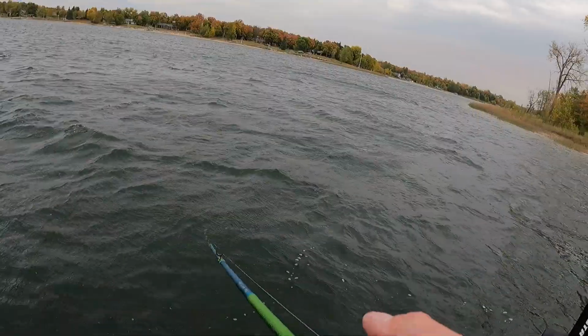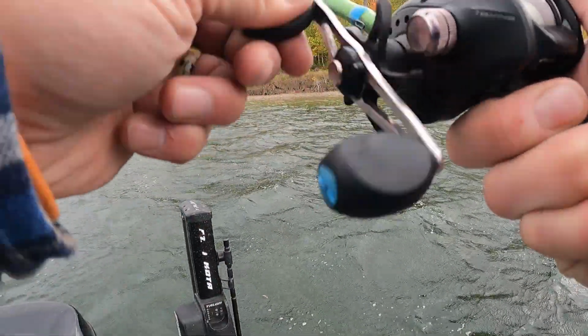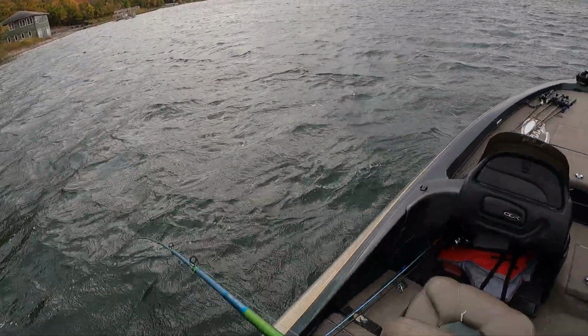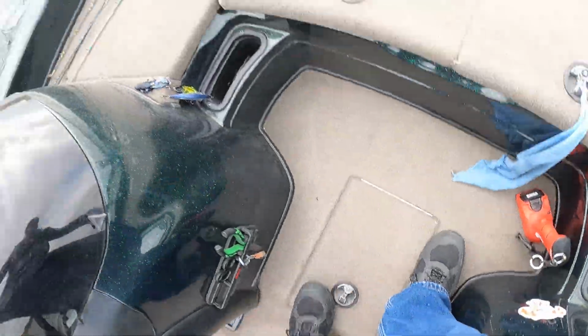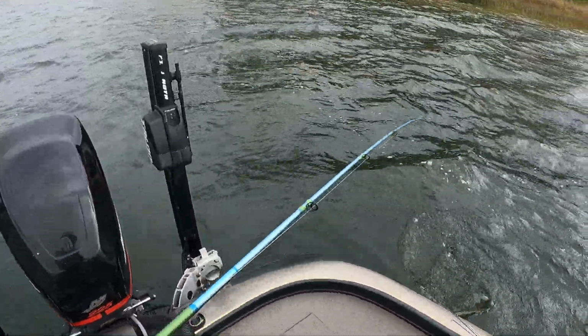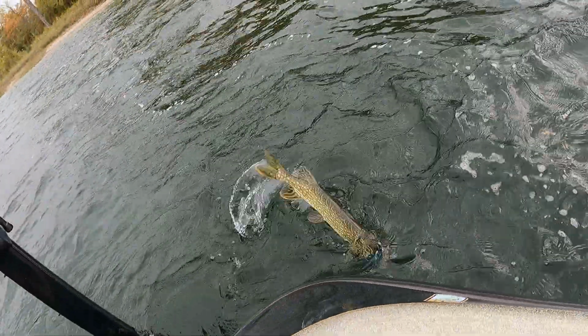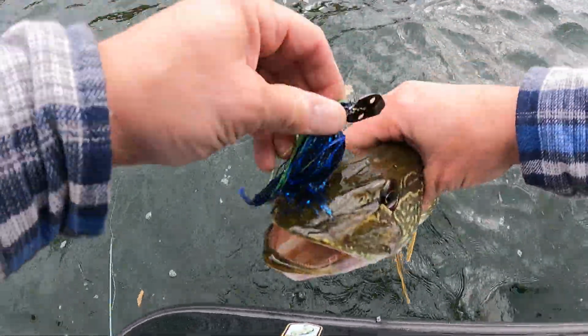Here's a fish. Kind of hit it like a pike though. Yeah, I think it's a pike because it's not coming up. Yep. Oh, it's another pike. I'm good at catching pike on windy days. It's all fired up right now too. Yeah, just about threw a hook in my hand. Okay, buddy. I'll let you go. Just don't freak out right now.